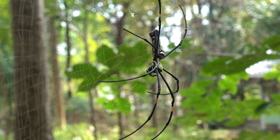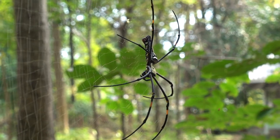I only just recently discovered the image stabilization. It can't actually stabilize images in 4K, but it can in 1080p, which is what you're seeing now. So although it's a little bit shaky, it's still pretty good, I think. It's not bad, right? Anyway, so today we're just gonna go and see a couple of temples in Chiang Mai.